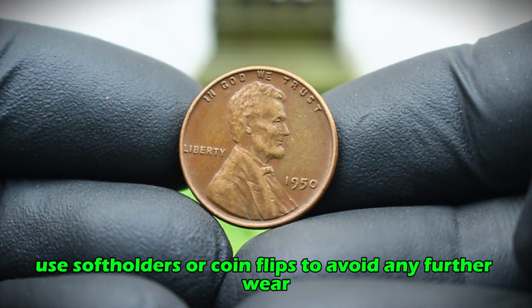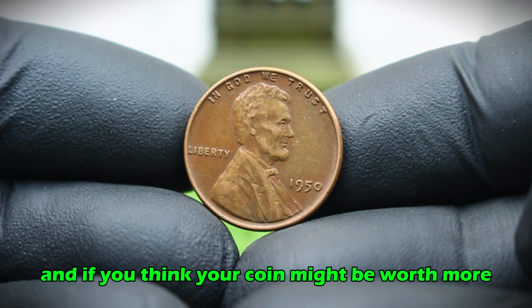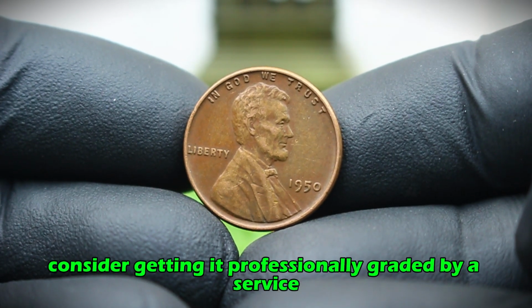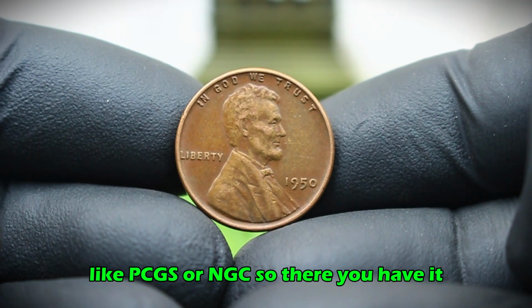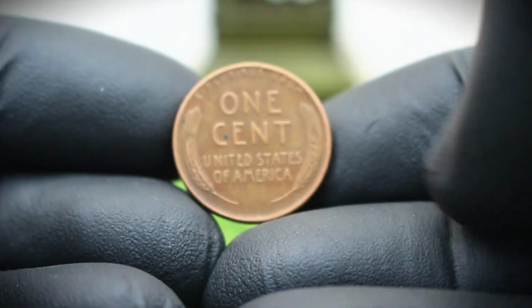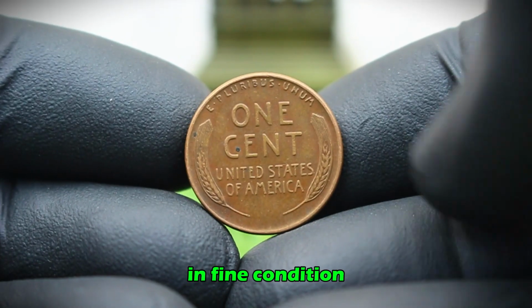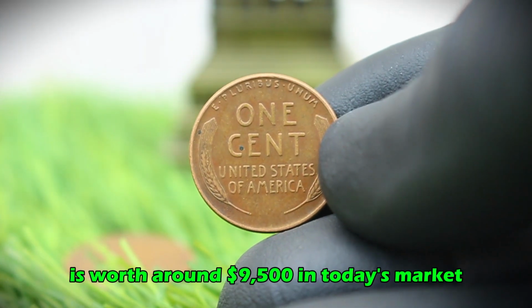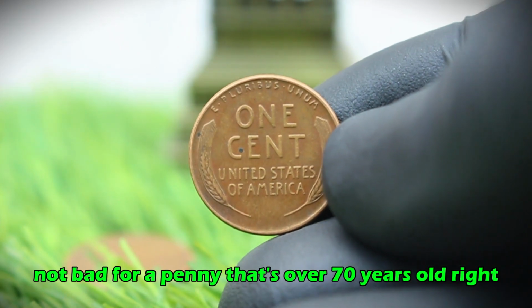Use soft holders or coin flips to avoid any further wear, and if you think your coin might be worth more, consider getting it professionally graded by a service like PCGS or NGC. So, there you have it. The 1950 Lincoln penny without mint mark in fine condition is worth around $9,500 in today's market. Not bad for a penny that's over 70 years old, right?